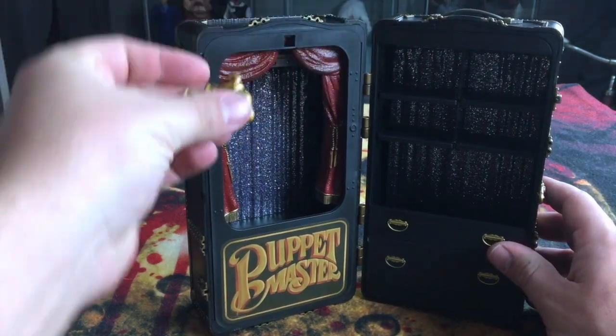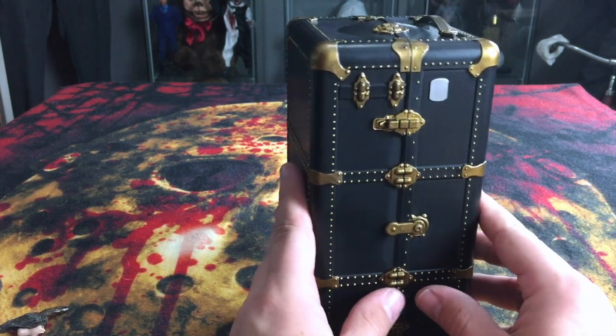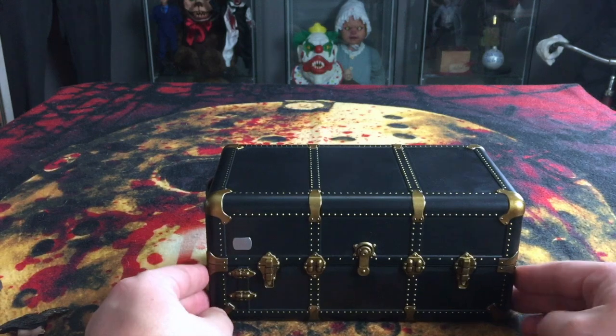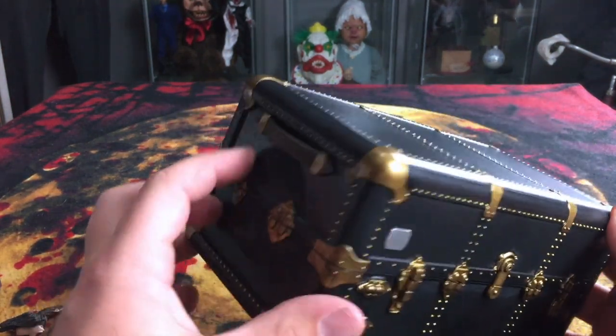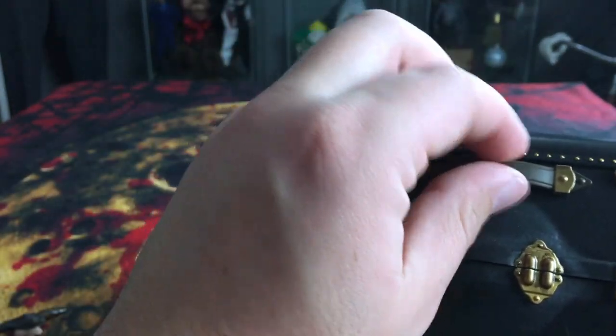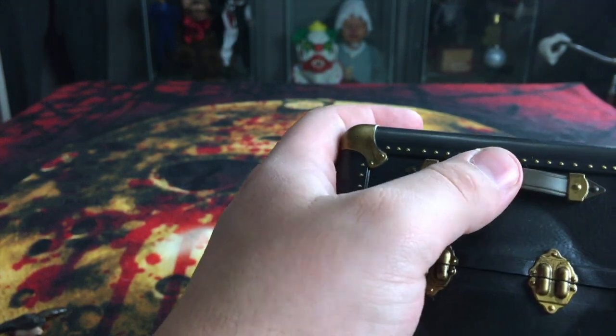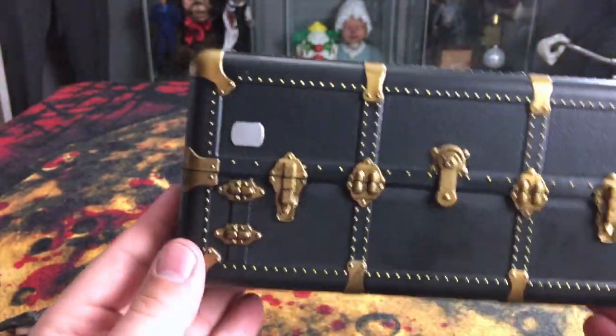You take the little mask off. Like I said, those pop right off. Super simple. And the trunk actually closes and snaps closed just like that. And that, my friends, is Toulon's trunk. Very cool. You got the strap up here. Again, this is molded plastic. It doesn't move. It's not squishable or anything like that. There's no give to it, but regardless, this is super cool.